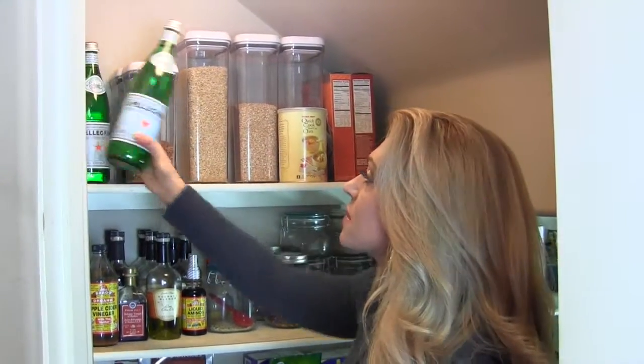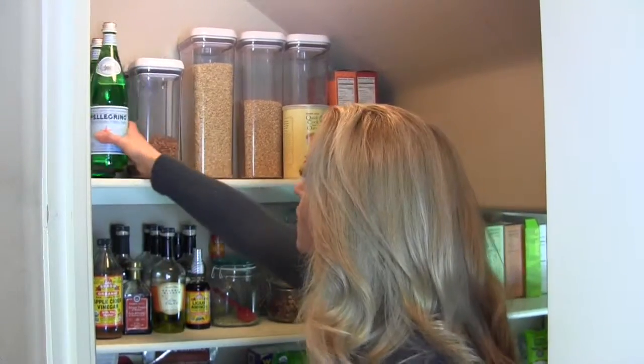This is another thing, San Pellegrino, really great. Sometimes you feel like having a cocktail. Well, sometimes a glass of sparkling water in a wine glass will do the trick. So I always have this on hand. Plus, it's a nice thing to offer guests when they come over.